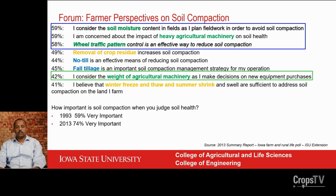There was also another one which was ranked a little bit lower, at 42%. It says, I consider the weight of agricultural machinery as I make decisions on new equipment purchases. It's kind of interesting because if we look at heavy machinery affecting compaction, working in wet conditions with poor wheel traffic management, the weight would have been on the top as well. But weight of agricultural machinery is related to wider machines, bigger machines, which helps productivity, completing the work in the field in a relatively shorter period of time. But the negative impact of going to bigger and heavier machines could be significant on soil compaction.